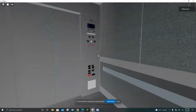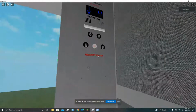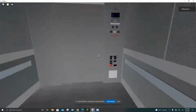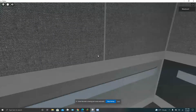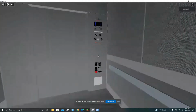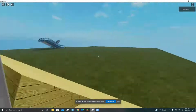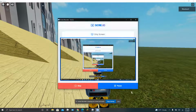And now we are at the fourth floor actually. This says capacity 3,500 pounds. Now let's go to 1 and get a cab view. So you can see the ceiling with 4 lights, wood walls, floor indicator, the fixtures, door open, close alarm, emergency phone, and firefighters operation. And those were all the elevators in the game.